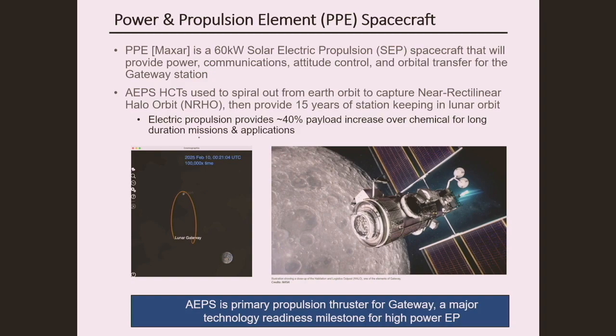All right, so as Mike has already mentioned, I work as the chief engineer on the AEPS program, supporting Gateway and getting out to the moon. And I'm outranked here, so the people on this team know more about this than I do, and probably most of you are very familiar with this, but just for background information, the AEPS thrusters will be used on the PPE spacecraft to get Gateway out to the moon, and we'll be spiraling out from Earth orbit out to NRHO and doing station keeping, about 15 years of support in lunar orbit.